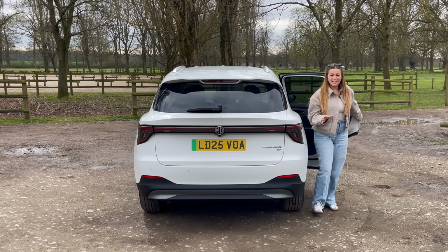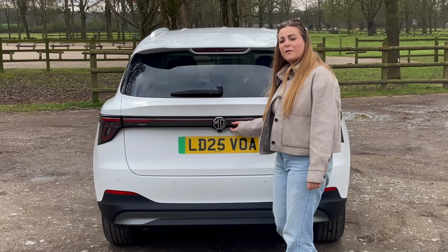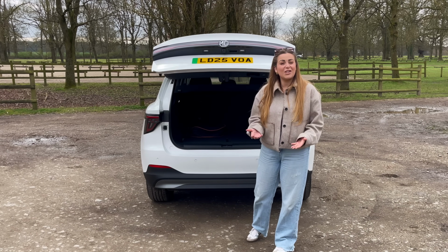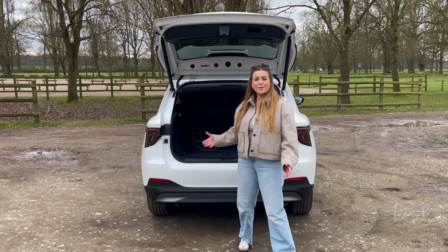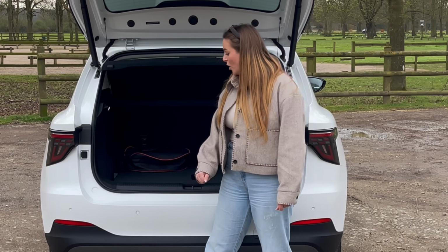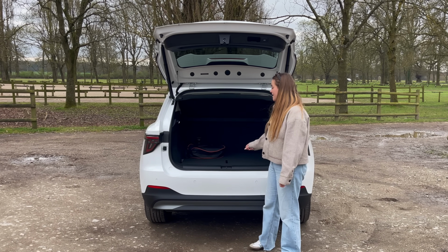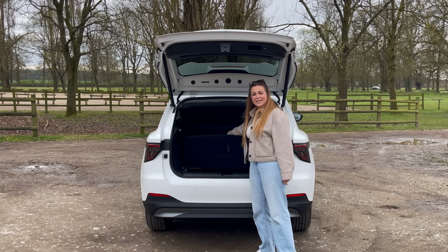Well, it's actually still surprisingly competitive. Inside the boot, you will find 453 litres. That's about 20 shy of the Skoda Elroq, but very competitive. The space is also nice and wide. You've got a low opening with a flat floor, and you'll also find some additional storage underneath the boot floor with nets on either side.